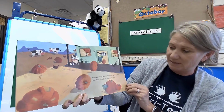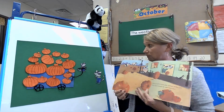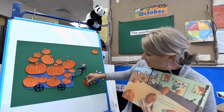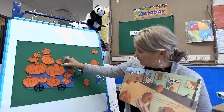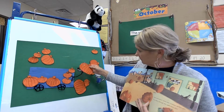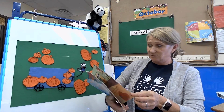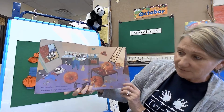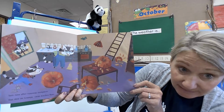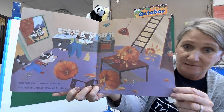8 pumpkins skate past Gramps' garden gate. 4 dash through the open front door. Uh-oh. They're flying pumpkins everywhere. They're rolling, crashing down. Whew. Look at them falling. What are they gonna do now? Sam runs after the runaway pumpkins that skid on Gramps' clean kitchen floor. Uh-oh, what a mess.